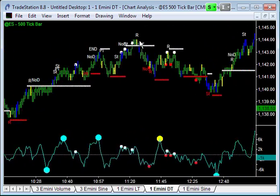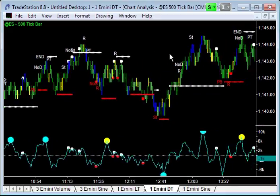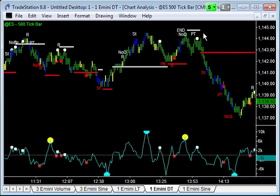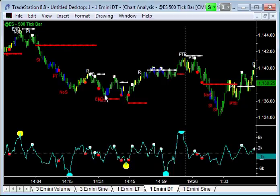Then we have one that's a fraction early. Here the second cyclical turn was a little bit better, but then later on in the day we get another end of trend catching the high for the day, and that was a nice move down. And then towards the end of the day we had another end of trend warning signal, and we had a little rally towards the end of the day.